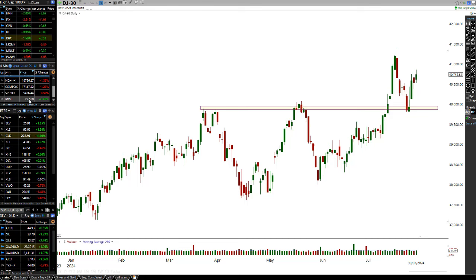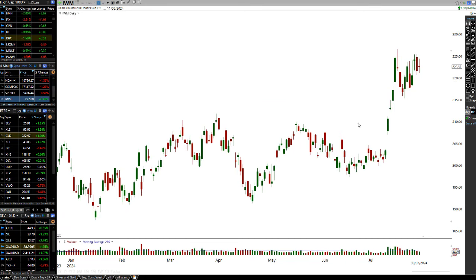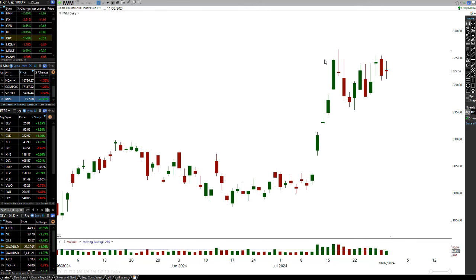Let's actually go check out now the one that, for me personally, is the one that I'm still in right now, which is the Russell. I got in on the breakout. I'm still in right now. There's no need for me to hold on, and the Russell's actually holding quite nicely. We can see the Russell actually just holding here strongly through here. So that's one of the reasons why I'm still in the Russell right now myself.